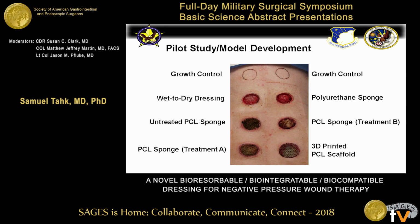The pilot study was really to see whether it was possible to have granulation tissue form and grow into these sponges. So we did a pilot study. You have wet to dry dressing, which is the old standard of care. Polyurethane sponge is the current standard of care for negative pressure wound therapy. And we had an untreated polycaprolactone sponge, as well as proprietary treatment A and B, and a 3D printed scaffold.